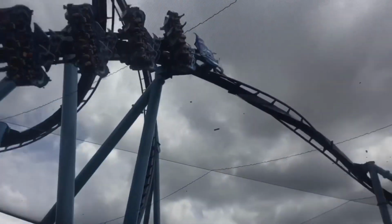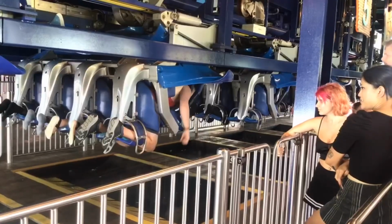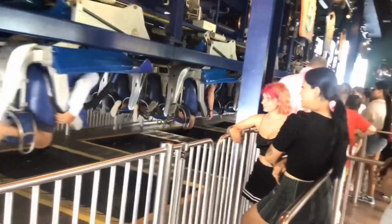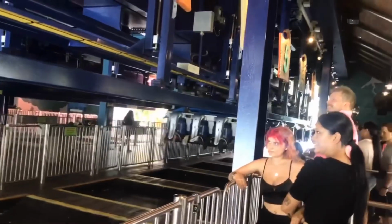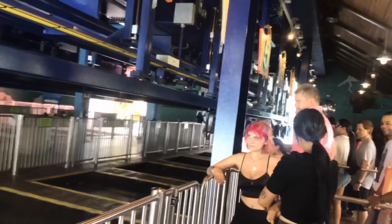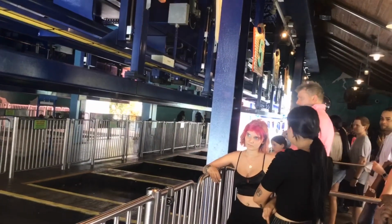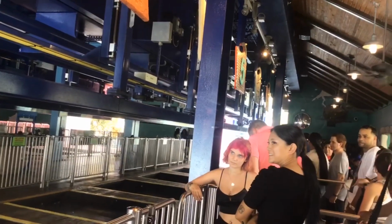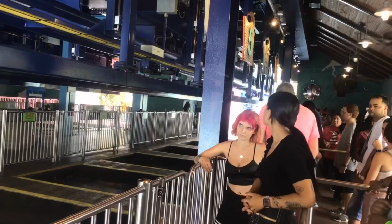And not only that, but after that, when you continue banking to the right, at one point you get a real near miss with the waterfalls. And I thought that was so cool. And then finally, you bank to the left and a little bit, and then you fly into your brake run. And I say this is an amazing layout for a flying coaster. In fact, this is an original flying coaster, unlike Superman, and I like this much more than Superman too, so yeah.